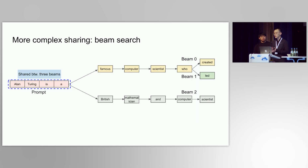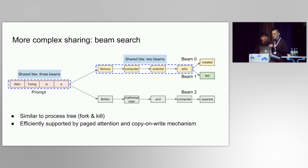A more complex sharing example is the beam search decoding algorithm. Different beam search candidates not only share the prompt, but also share many intermediate output tokens and their KV caches. The sharing pattern can also dynamically change as the beam search progresses. We can see that the sharing pattern here is very similar to the fork tree when you call nested fork in OS processes. This pattern can be effectively supported by our paged KV cache memory.